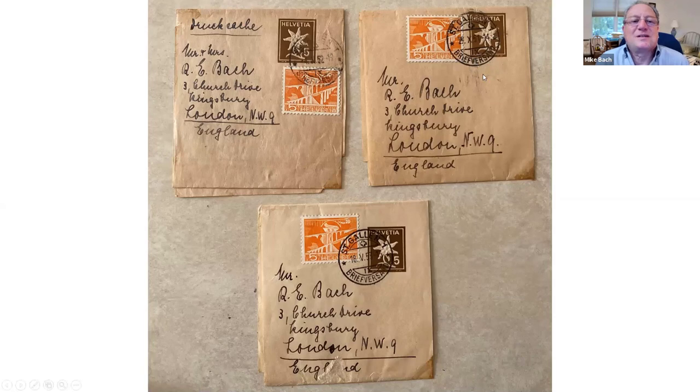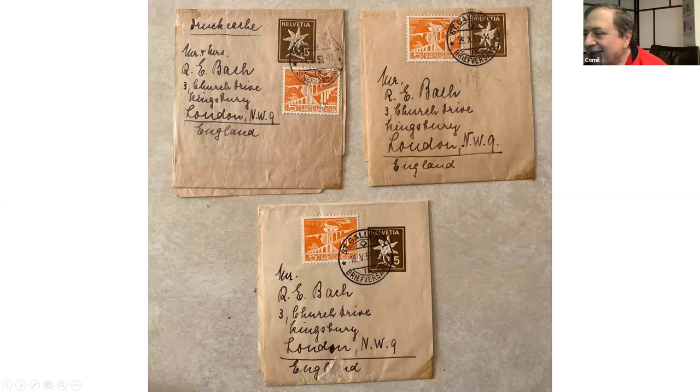And these were sent from St. Gallen in Switzerland to my father in England, after he'd married, and this is where I lived, Three Church Drive, till I was 11. And it says Drucksache, and this was sent from his cousin in St. Gallen.